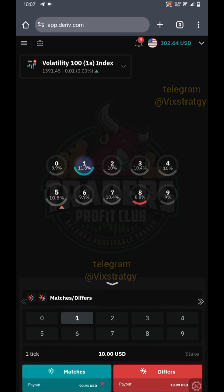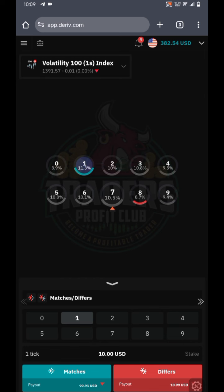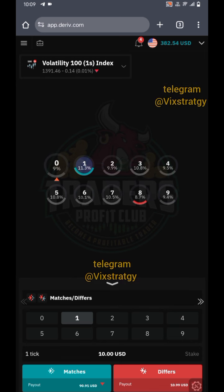One more trade is opened. Yahoo! Here you guys can see 392. My target is today $500. Let's see. One more trade is opened. Here we go, guys.